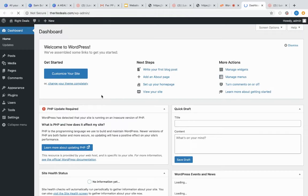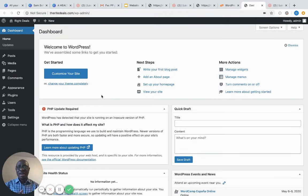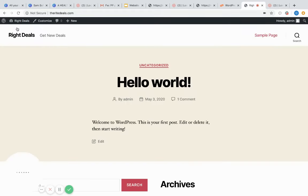So I'm going straight into WordPress. Wow, our site is up and running. It's as simple as that. So now let's see the front end. This is just the front end. It doesn't look pretty, so we'll now begin to redesign it and change the aesthetic look so that it looks beautiful. But our site is up and running now.